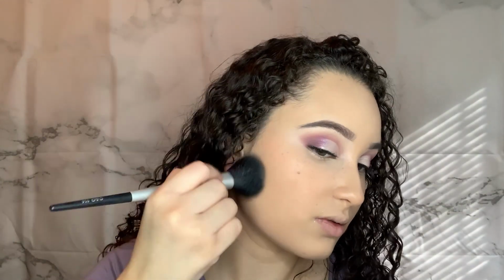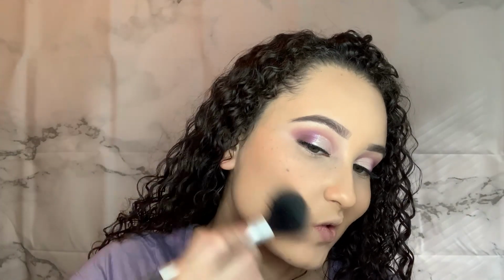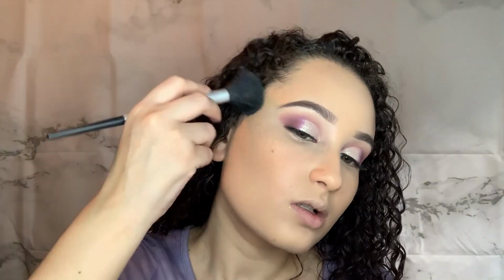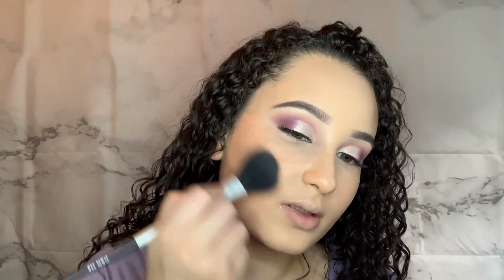Why is my face so sparkly? That must be from the glitter from the eyeshadow. And I'm just gonna go around the perimeter of my face. So in the hollows of my cheeks. And you always want to blend it up, because it'll make your face appear lifted.